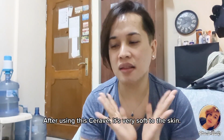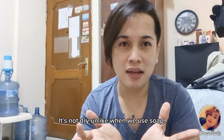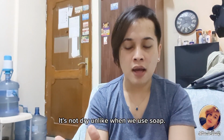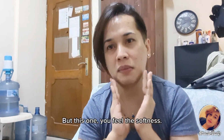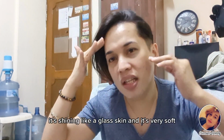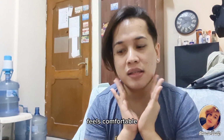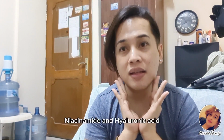Done. And after using this CeraVe, masarap siya sa face. Hindi siya nagda-dry unlike sa soap na ginagamit natin sa mukha. After natin mag-wash, nagda-dry siya sa face. So ito, parang maramdaman mo na malambot sa face. And ayan, shining, shimmering. It's shining, parang nag-glass skin ka. And it's very soft. Ayan, ang sarap. Ito yung effect siguro nung ceramides, niacinamide, and hyaluronic acid.